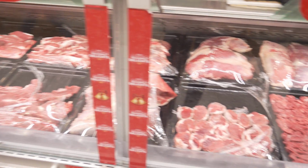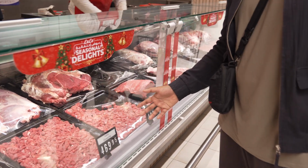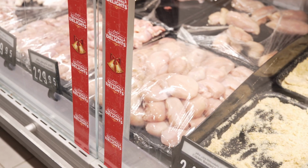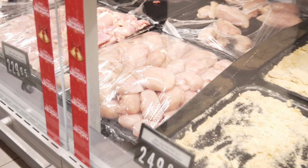So what about your weekly shop? Let's show you the comparison. Okay, so you've got like 1 kg of lamb, like shawarma cut lamb, for approximately £8. Here you've got chicken breast boneless. 1 kg is about $6, approximately £4.